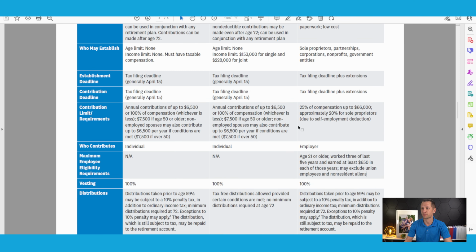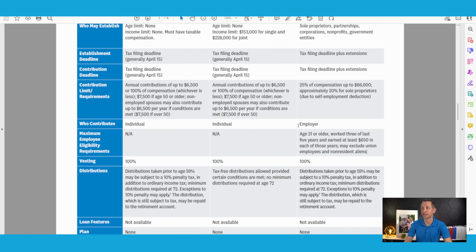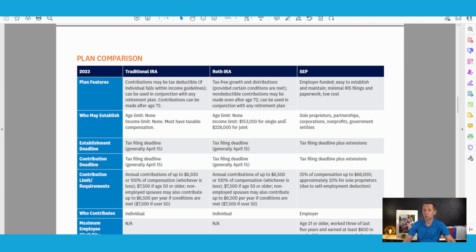They don't have them for the SEP IRA. So that's how you can kind of use them together. And you can use the SEP with your traditional and your Roth IRAs.